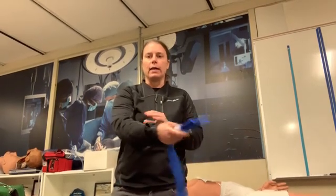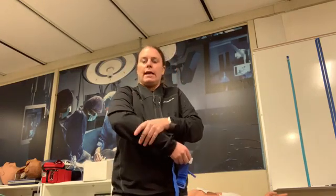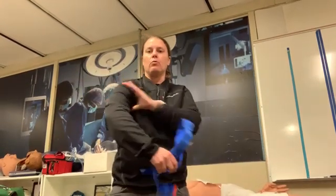I like to go higher than that. So if it's a lower arm or leg wound, I don't love it because you have 2 bones here as opposed to 1 here. And it makes it easier to get that circumferential tight around that blood vessel when I go around the singular bone rather than the 2 bones.